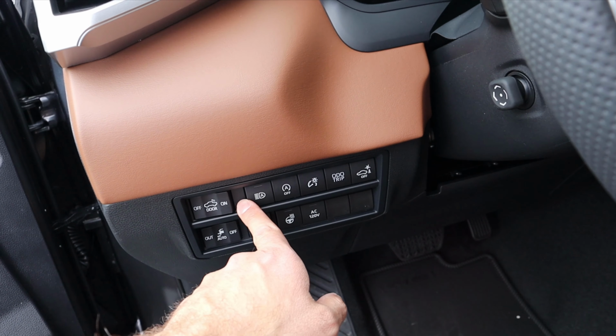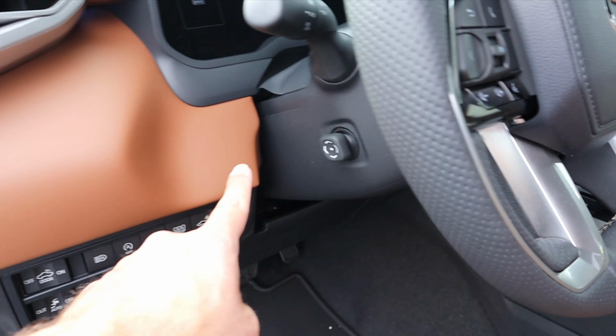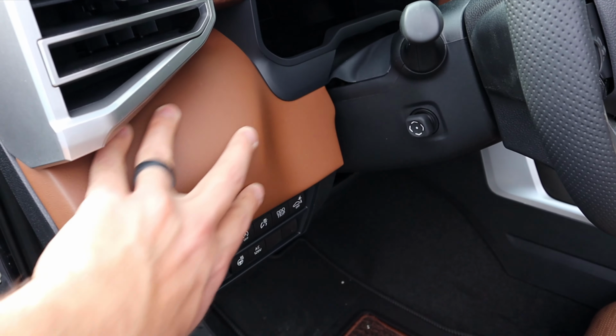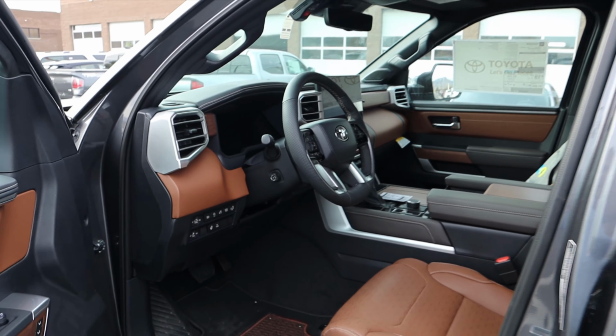And then notice we've got some more light controls. Auto stop start, heated steering wheel control. And then for the outlets, the steering wheel is power adjustable. And then notice we've got more leather trim here, and then also on the dash as well. Let's pop in.